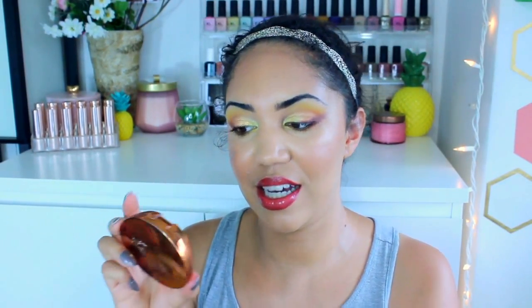Next, I have a bronzer. This is the No. 7 bronzer in Caramel. I've heard quite a few good things about this bronzer by quite a lot of people, so I went out and bought it a little while ago, and I wanted to try it out, and I'm really enjoying it. It's super soft. This shade is nice for me because it's a bronzer shade, but it's not too dark.